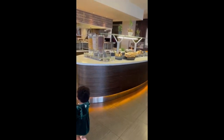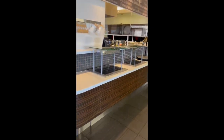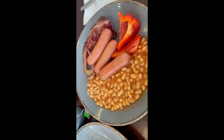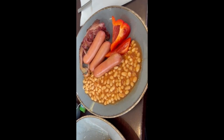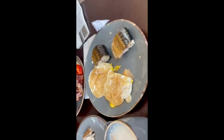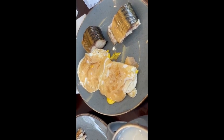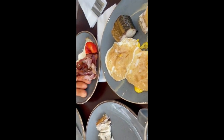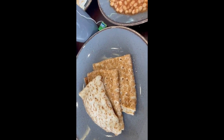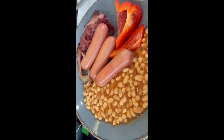Come and see breakfast. And over here, we have beans and we have fries. Fish, we have fried eggs, and there's pancake, as you can see. So lovely, you know, so lovely and so delicious. If you eat this kind of breakfast, tell me, how will you be angry? Your whole day will just be like, oh my god, I'm so happy.